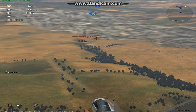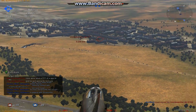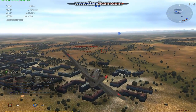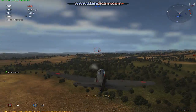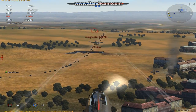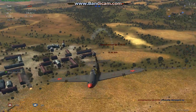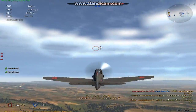Okay, ladies and gentlemen, so here I got 4 air kills as you can see, and I'm about to get 5, counting this JU-88, JU-87. Overkill much? Go down, go down, come on. Yeah! Haha, 5 air kills.